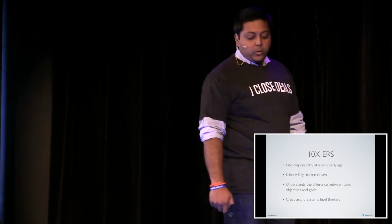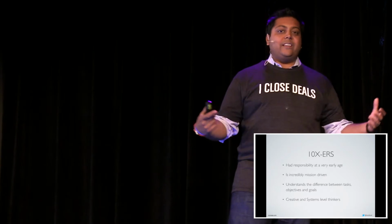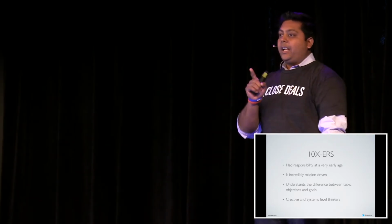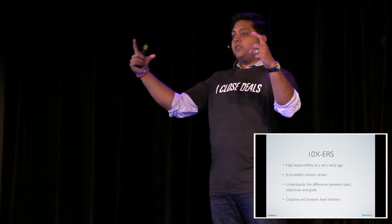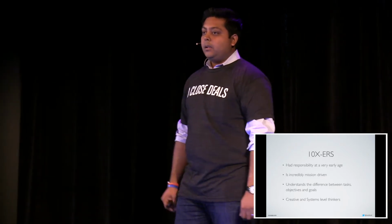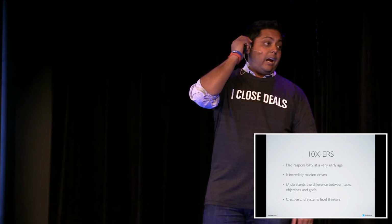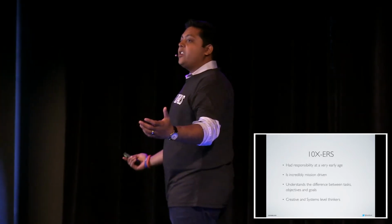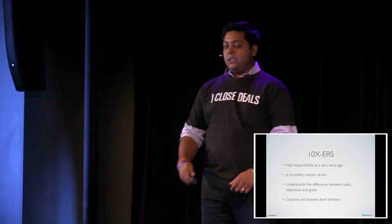And the last one is creative and systems level thinkers. We are all about building systems. If you have a problem, realize that that is a certain class of problems, and if you build a system to solve that class of problems, you can solve all of those problems instead of just solving that one problem. You want people that think that way. If they don't think that way, you will lose. And if you can get 30 people that think that way, holy shit, think about what you can do. Think of the employee to revenue ratio you can achieve. That's what we focus on.